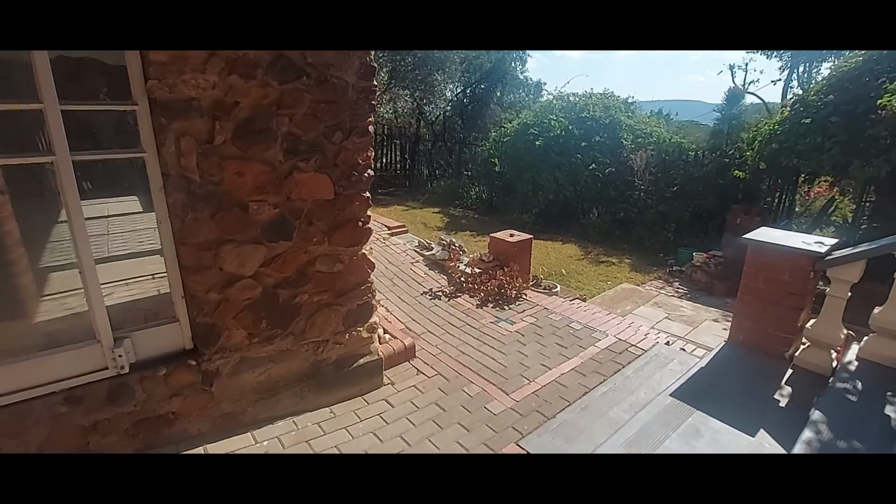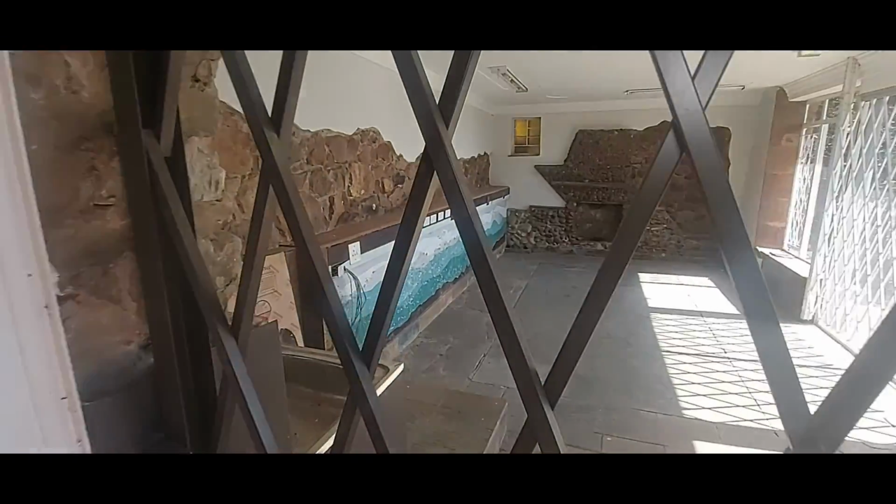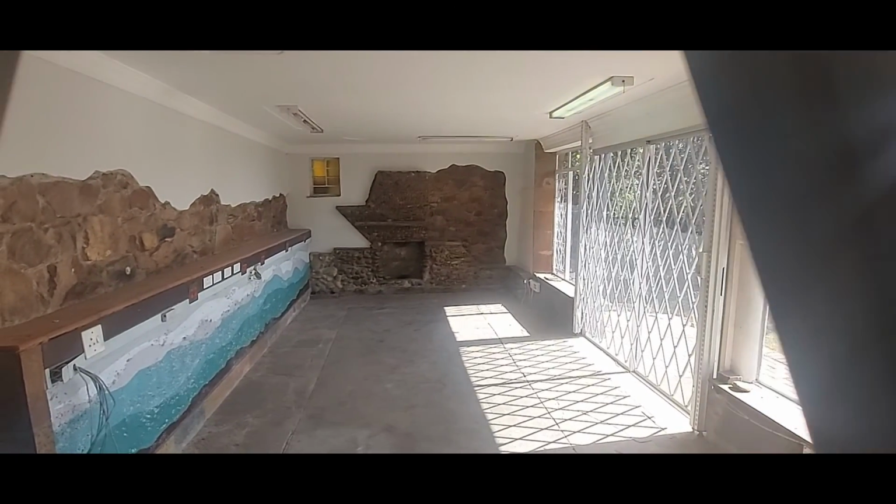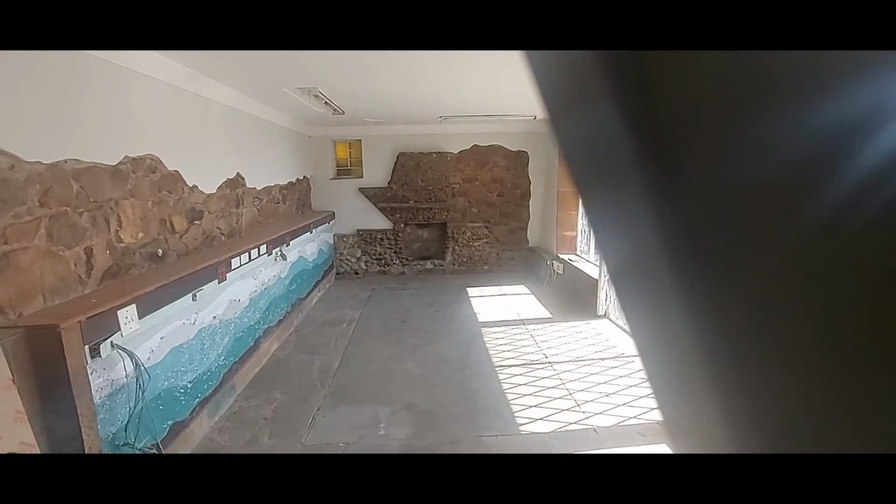Going out of the flat, we have another room which you can convert into another flat, or you can make it an entertainment area.